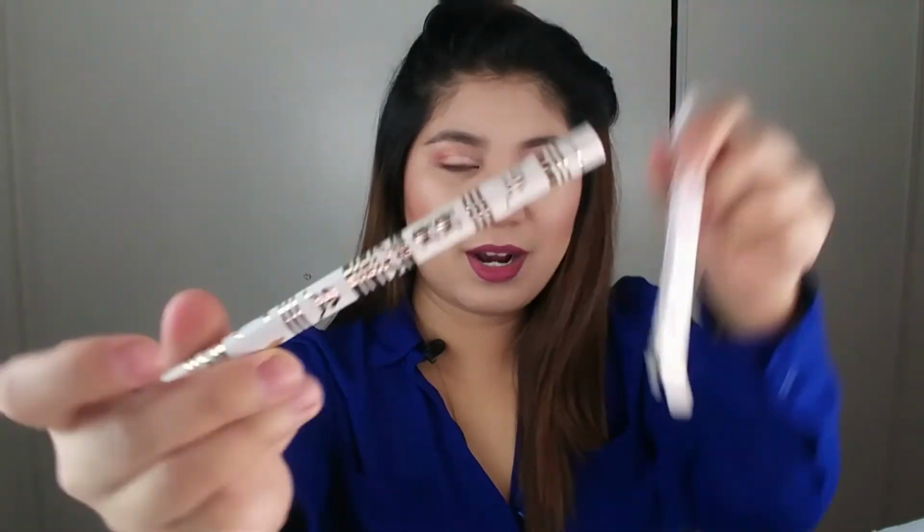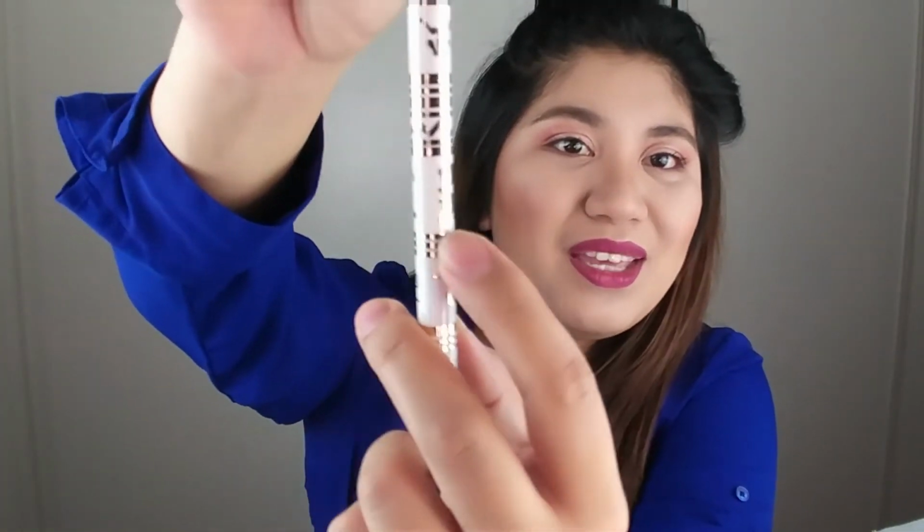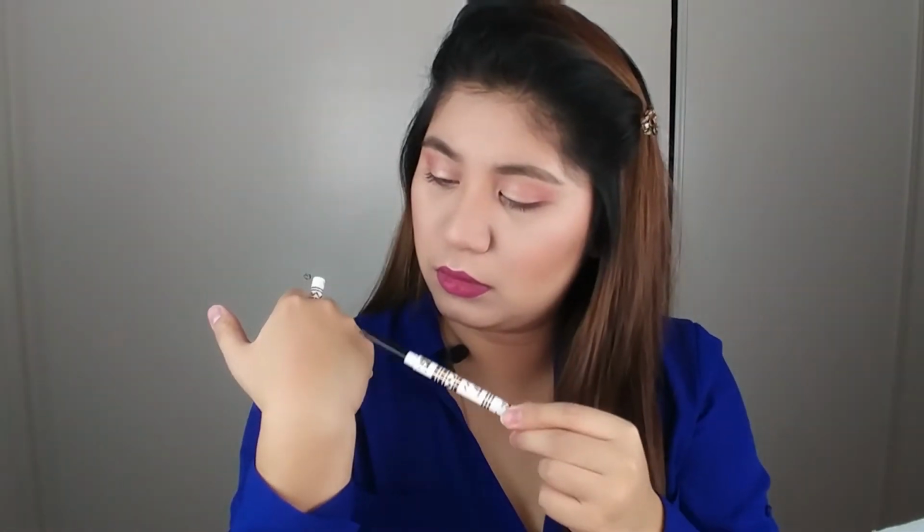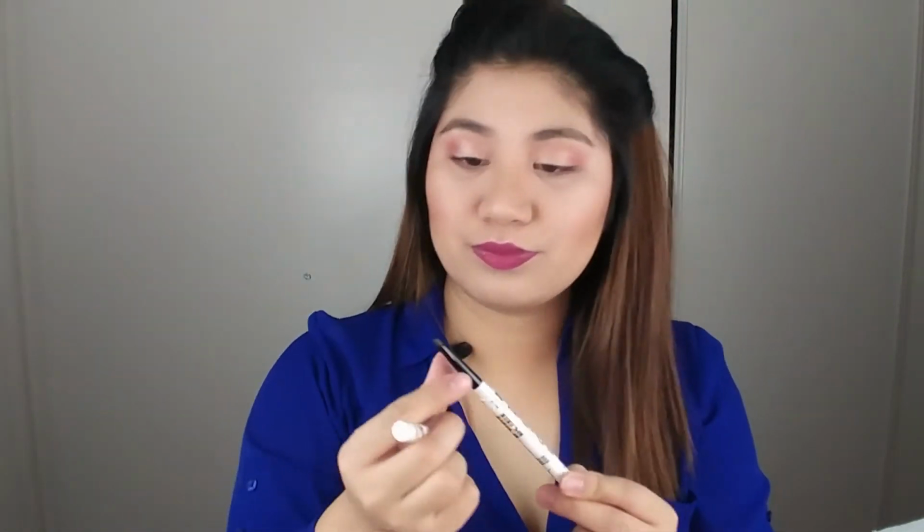Next is their Strobing Balm Unibrow. Pang eyebrow. Ito yung box niya. Ang cute, diba? Ang cute ng packaging nila. And here are... Ito yung pang kilay. Ang ganda. Ang cute to. May poodle. Kita niyo ba? May poodle, oh. Cute. Okay, pang kilay siya. Okay, I like the shade. Love it. Thank you, Winky Lux.